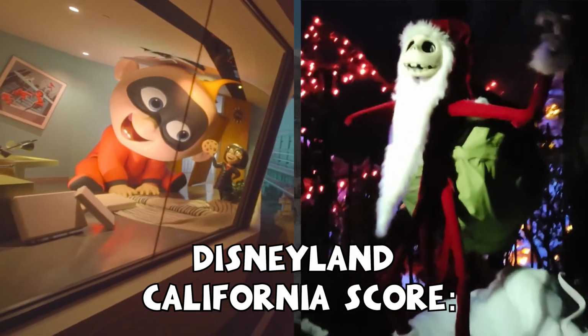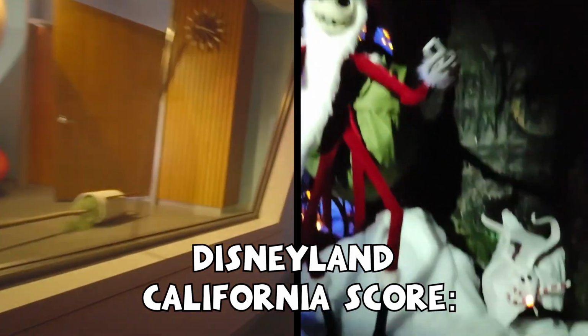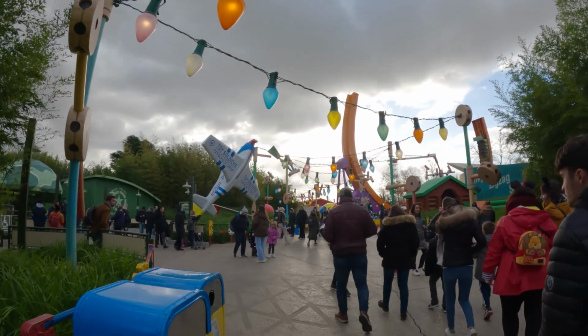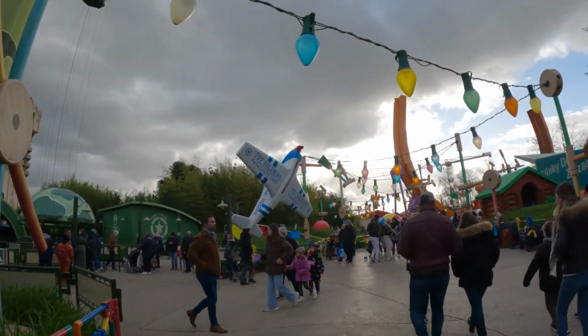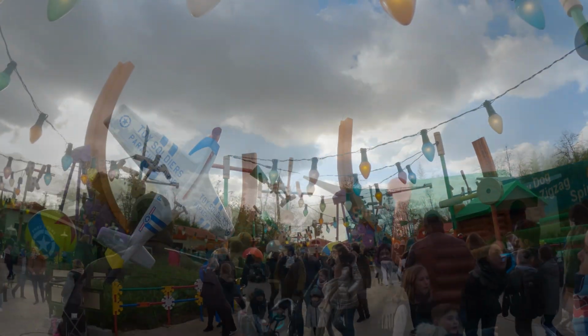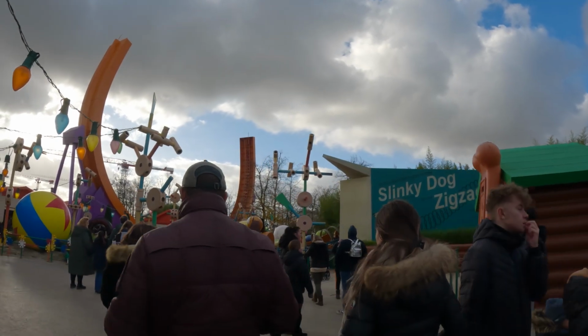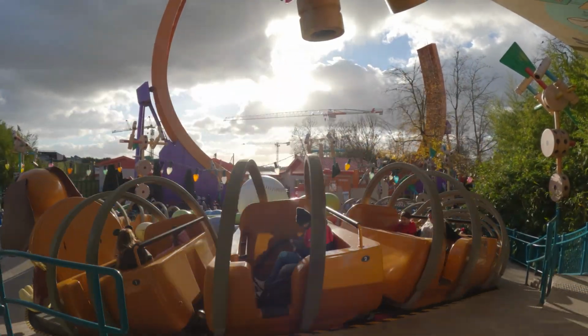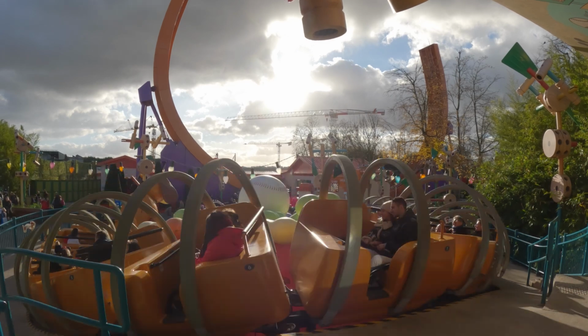While the original Disneyland only scored points for the Incredicoaster and the Haunted Mansion. Looking at these scores, your first reaction may be to think that Disneyland Paris is the better park, but in reality, you'd be oh so horribly wrong. Sure, it wins out in a lot of the head-to-head battles, but it cannot keep up with the sheer number of rides that are housed in the California parks.